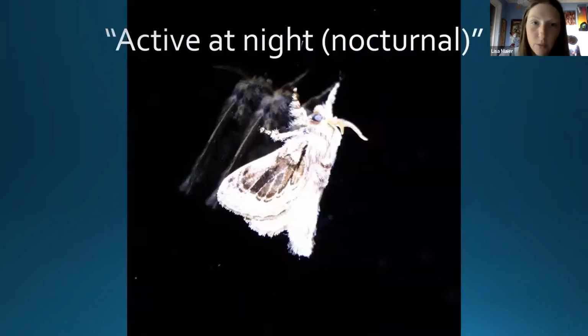So let's break down that little simplistic chart a lot. Are moths active at night primarily? Are they nocturnal primarily? Generally, yes. Most of them are active at night.